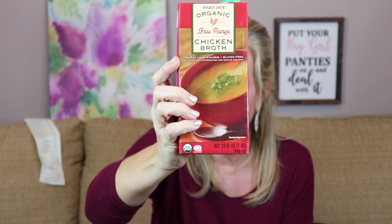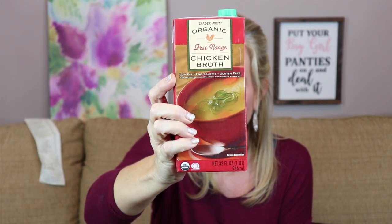So just moving on, I love their broth. I use this broth in cooking vegetables because it gives your vegetables a better flavor. So I always steam my vegetables in broth. And I get the Trader Joe's organic free range chicken broth, $1.99. I think it's a great price for it.